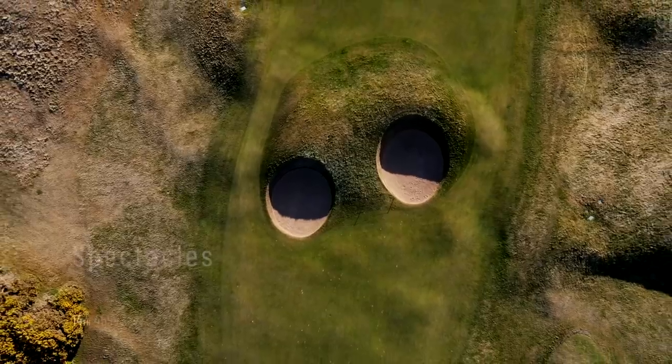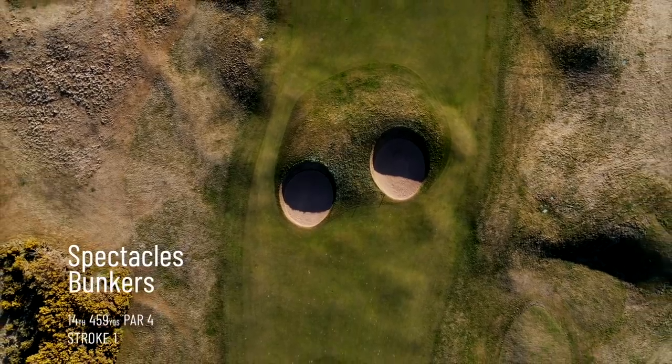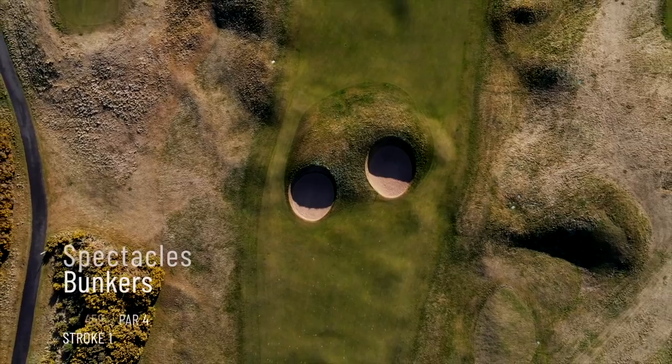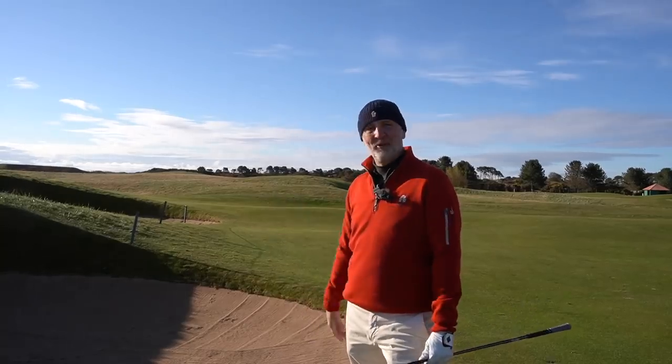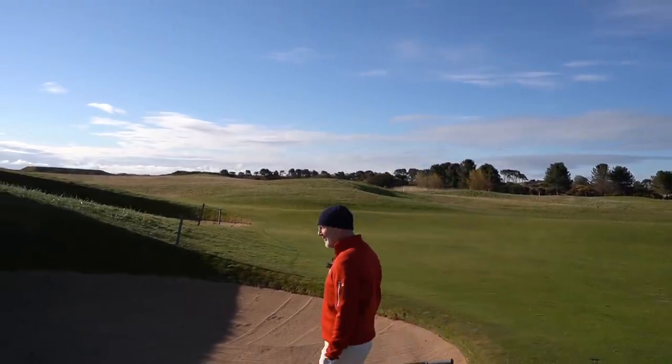Yes, Spectacles is, again, infamous, as is pretty much all of Carnoustie. And although in terms of the game I'm playing today, I've had to sort of lay up to the right of here, I've dropped the ball in because I've got to have a little go. These are absolutely monstrous, and you wouldn't want to find yourself in either of them.